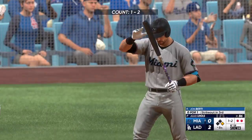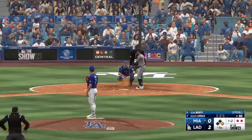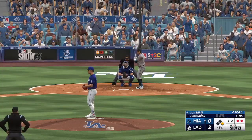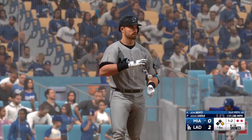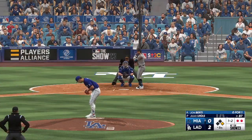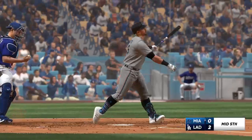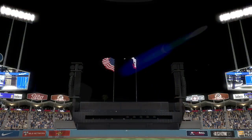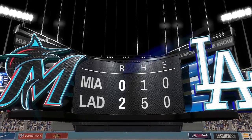Now batting, John Birdie at the plate. Struck out swinging his first time. Birdie. And a pitch. Knocks that one away, and we'll do it again. The pitch. Swings through that, and it's a strikeout. And that is that. He continues to roll on the mound as five shutout innings are in the books. Home half of the fifth coming up. It's the Dodgers 2 and the Marlins nothing.